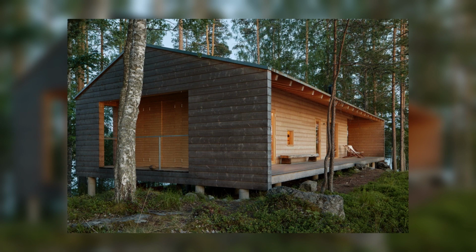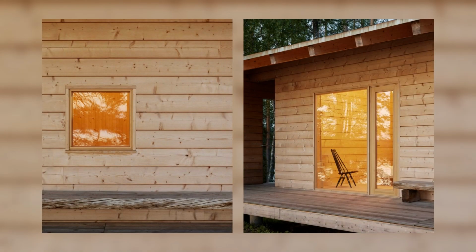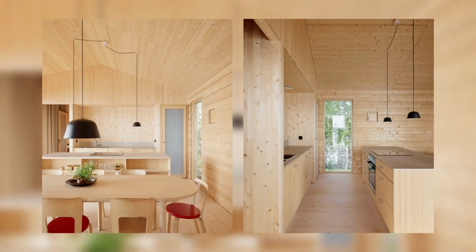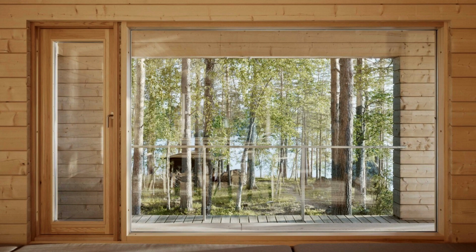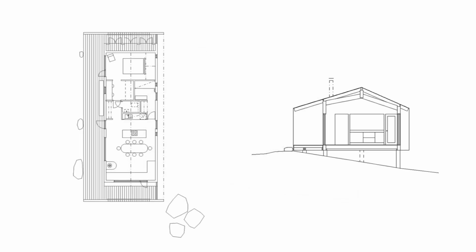When the fishing cabin became too small for the client family, the decision was made to build a new summerhouse that would better serve island living. The building is situated in the middle of the island on the flattest and most scenic spot. The site has long views to open lake and is at times exposed to strong winds.